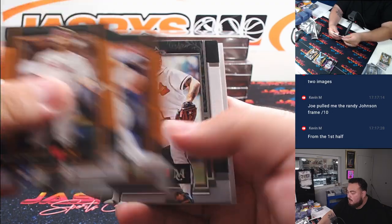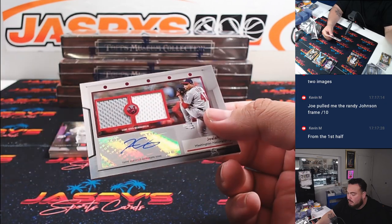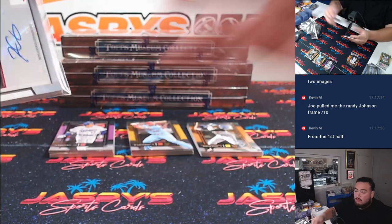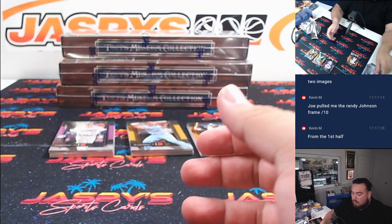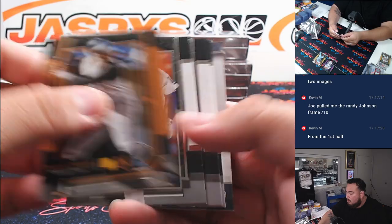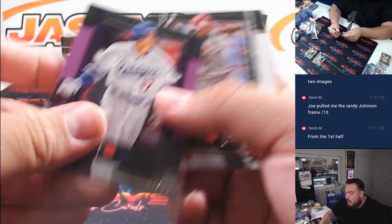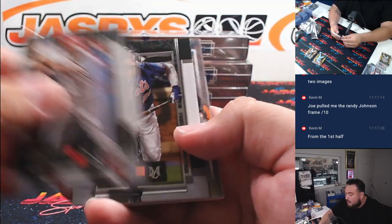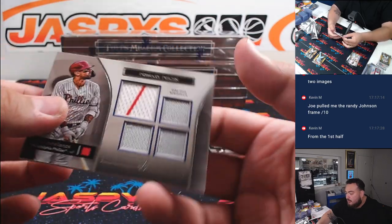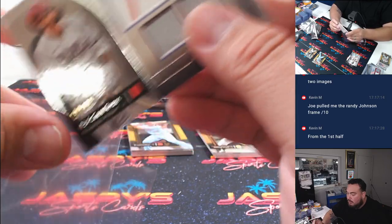Let's go with this one here. Then we got a Josiah Gray to 99. Washington Nationals going to Andrew. I think that's an autograph. Let's save that. Shohei, 24 out of 99. Spot 4. It's going to David. Jung Ho Lee there for the Giants, or that's non-numbered, so that'll be randomized as well. And then Castellanos for the Phillies. Going to Rob.